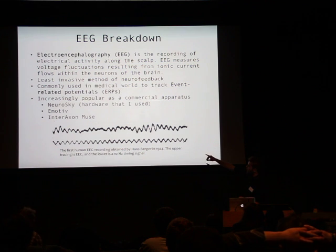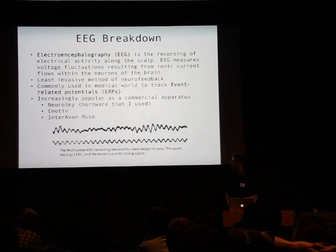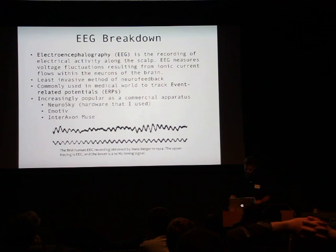And these are the first ever recorded EEG signals, by Hans Berger in 1924. At the time, there weren't even computers, and he was just recording brain activity. Now it's much more prevalent because you can make it digital.